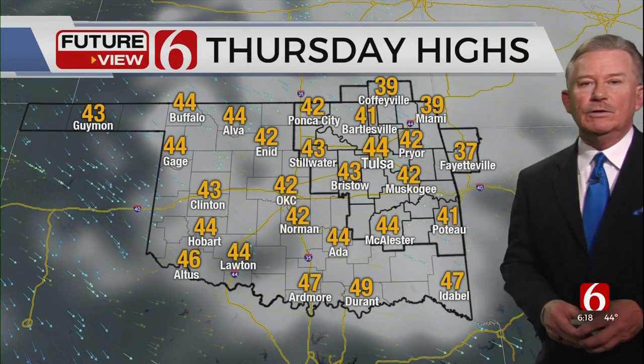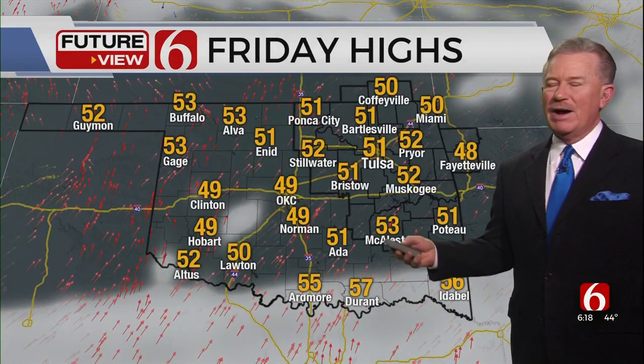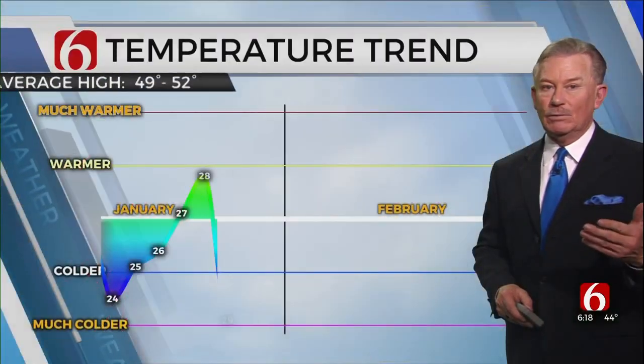Temperatures on Thursday afternoon will be generally in the low 40s, so again, it gets mild fairly quick, and then by Friday we're in the low 50s, and you go, what snow? Because it'll change that fast. So that's interesting what's happening there.